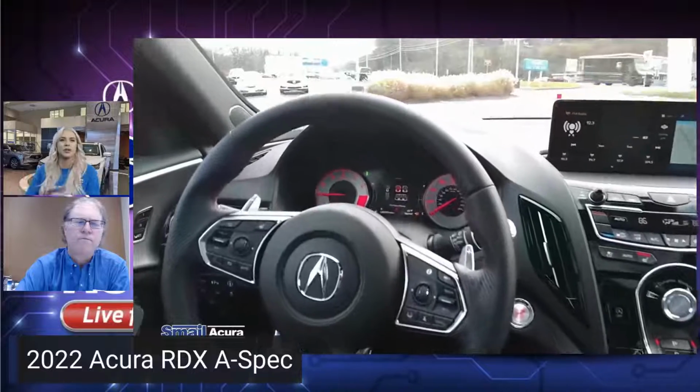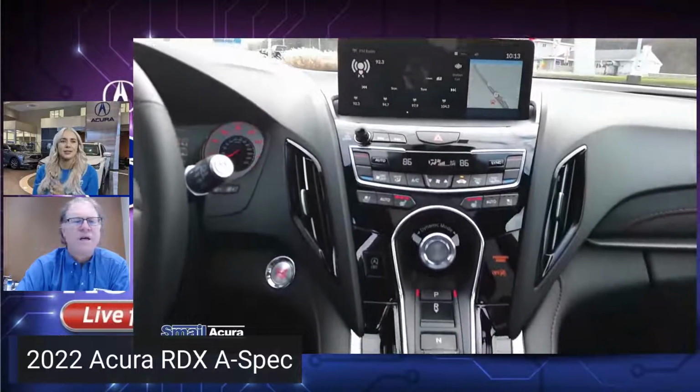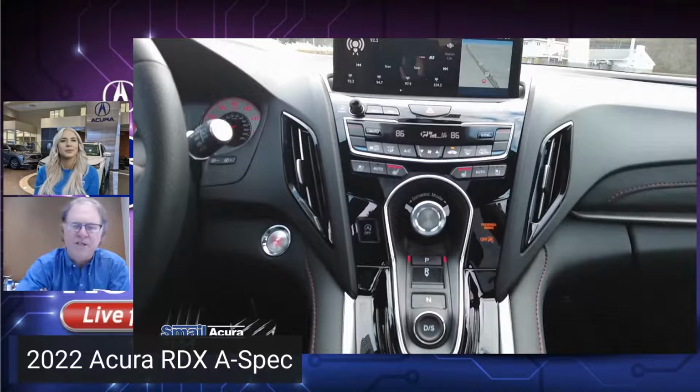Looks like up there too, it's all red accents. Yeah, and this dash is not digital yet, like the MDX. So we're still more analog here.